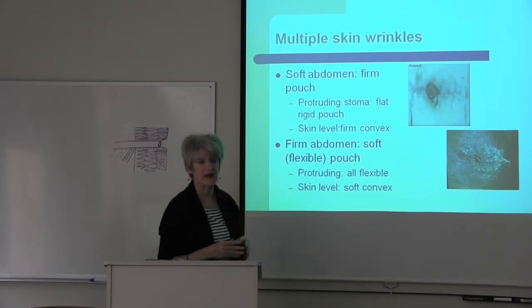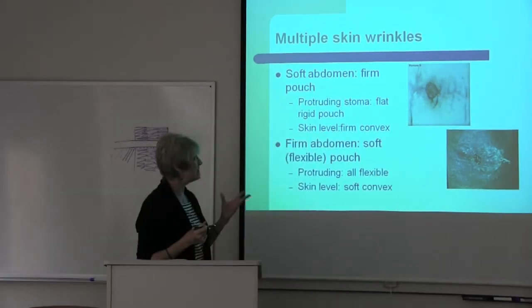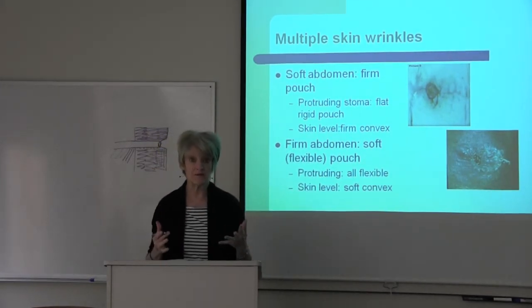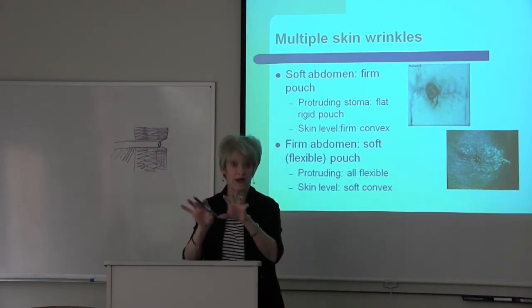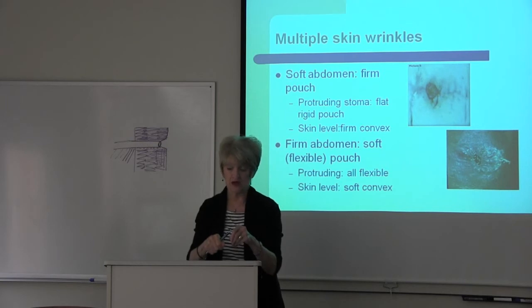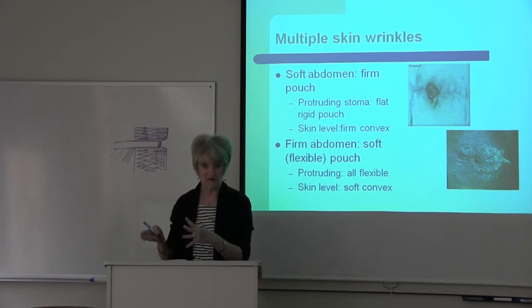The patient on top had a very soft abdomen, and I hope you can appreciate multiple skin wrinkles. When you have a very soft abdomen, you usually want a firm pouching surface because the soft abdominal wall will contour to the pouching system. Your pouch will give that soft abdomen needed support. So in that case, I would palpate the abdomen. If it's soft, I'm looking for a firm pouch.